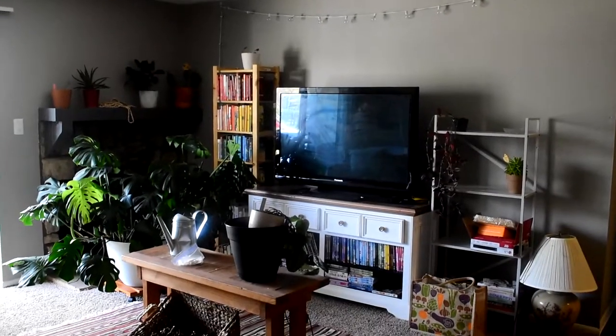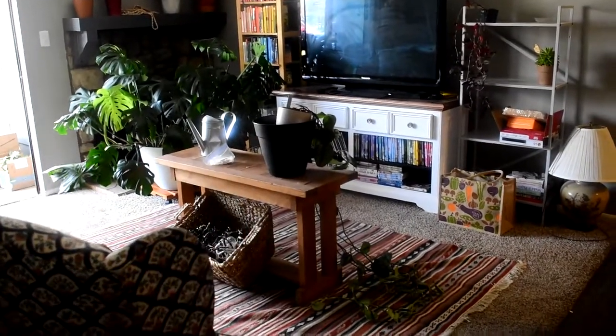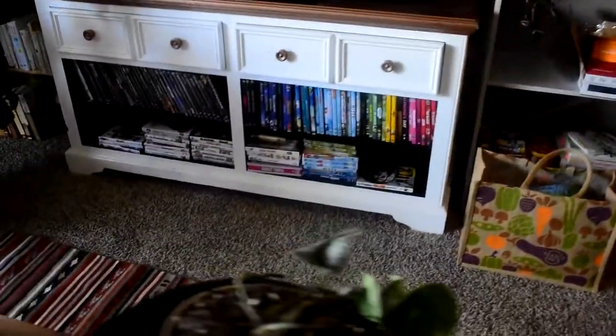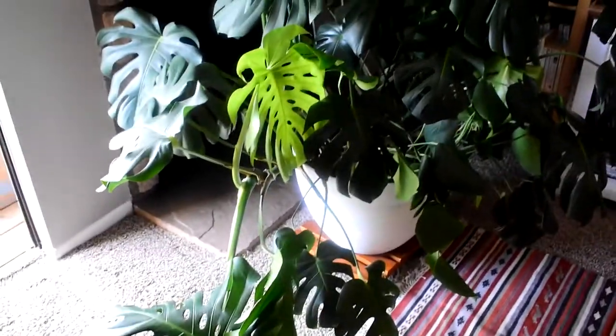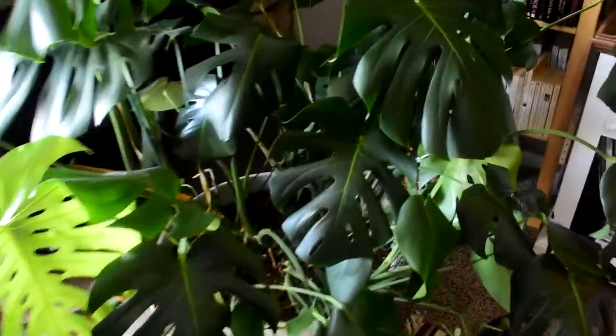This is what our living room situation is looking like right now. Don't mind the plant in the middle of the living room and the basket being toppled over. But essentially, the DVDs are organized, color-coded as best as we could, right there. That's really cute. Melanie did her bookshelf color-coded as well. We're gonna keep Monty here, because he is a monstrous plant. He's so big.